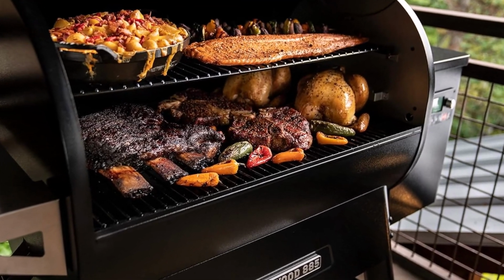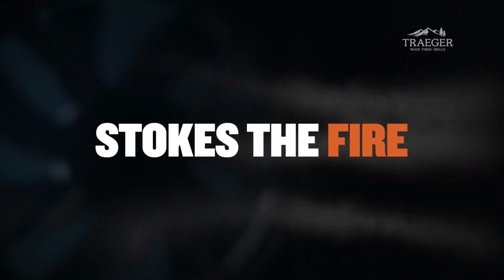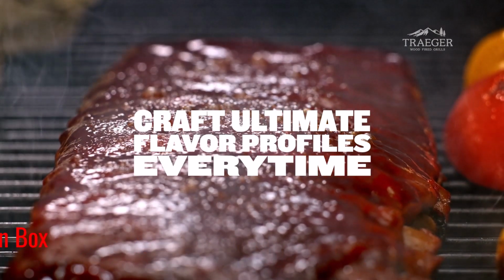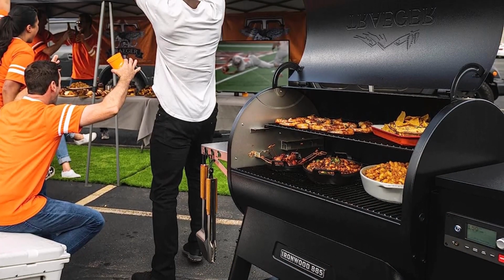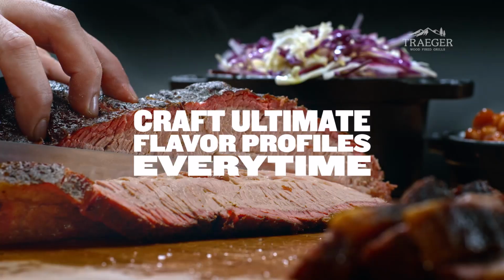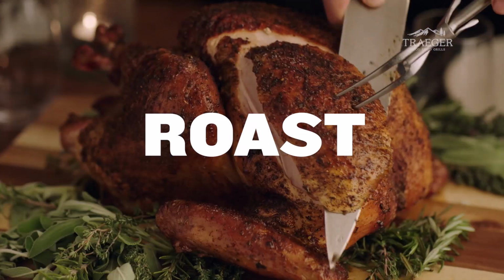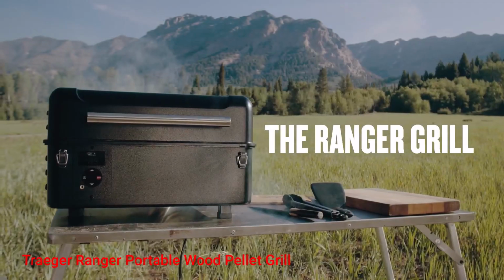Additionally, it includes a sensor for low pellet indication, a hopper door for convenient pellet change, and a robust side shelf with tool holders. Equipped with a meat probe and Traeger app compatibility for remote monitoring, the grill produces super juicy and tender chicken with crispy skin and perfectly cooked steaks. Its 20-pound hopper capacity and downward exhaust system contribute to its user-friendly design and appeal to both beginners and seasoned grillers. Number 2. Traeger Ranger Portable Wood Pellet Grill.